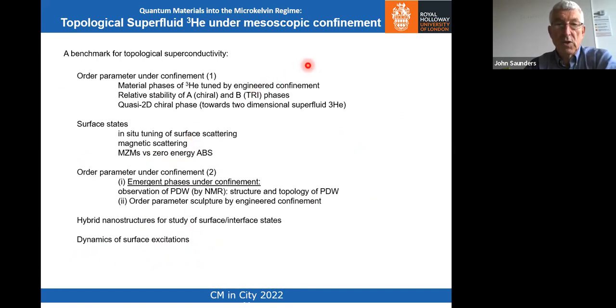So this is a rough outline of the talk then. As I said, the contention is that this system is a benchmark for topological superconductivity. So I'm going to talk about the effects of confinement on the order parameter. And that actually just leads to this notion that the material phases of helium-3 can be tuned by engineered confinement. So I think it's worthwhile thinking about superfluid helium-3 as a quantum material, the state of which actually can be manipulated. So the two well-known phases are the chiral A phase and the B phase, which is time reversal invariant. The relative stability of those can be manipulated by confinement, as I'll show in a minute.